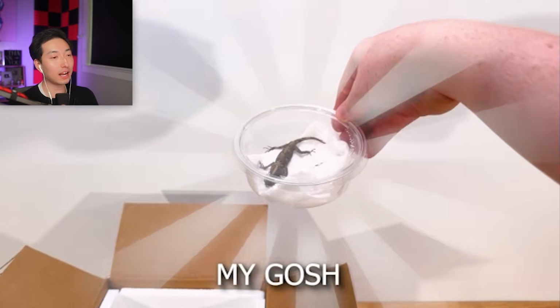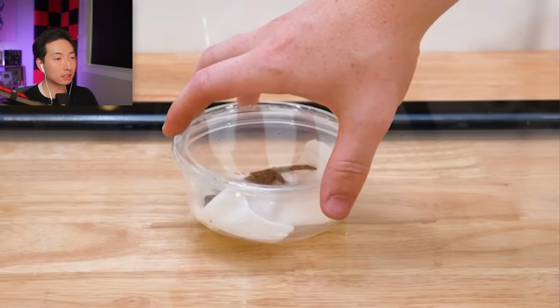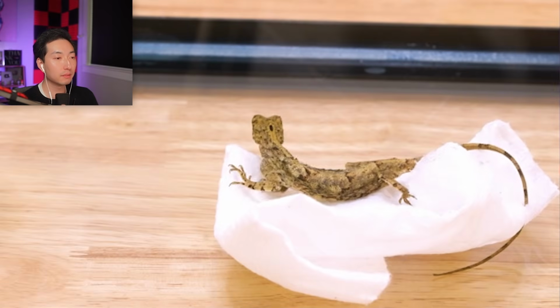Dude, he got a pet dragon just for himself. It's actually legit. Oh my gosh. Yes, where are the wings though? I am not kidding, I said I was waiting years for one of these things to come in stock.